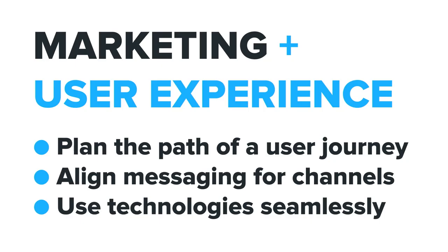As a user experience director, I'm really an evangelist for user experience because I know that it works. And combining that with marketing, we really see the success as you're building personalization strategies. So how we're going to do that is we're going to plan the path of the user through the journey, align the messaging of all the different channels, and then use technology seamlessly to ensure the best user experience.